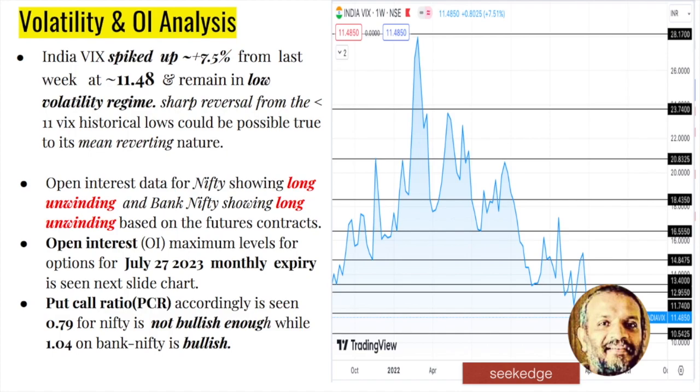It's not encouraging. So long unwinding is the last build-up that happened on Friday. Options for the July expiry, that's the monthly expiry, July 27, next Wednesday, are showing that it's not bullish enough for the Nifty. It's 0.79. For Bank Nifty it's bullish, at 1 plus. So put call ratios are indicative of the bullishness in the options.